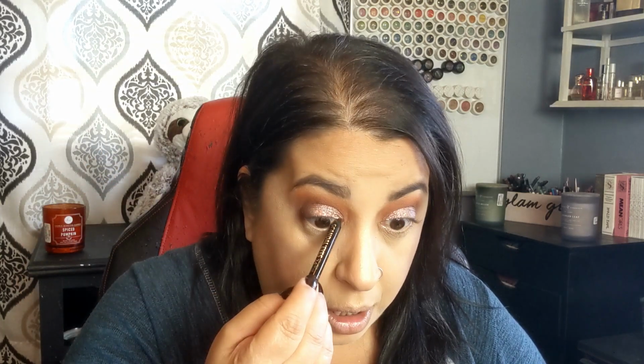This is so pretty. Oh my goodness. Like, this color is so pretty. Before I do my lower lashes, I'm going to just use my rinky dinky little, I have to get a new one. This is just a Rimmel black liner in 001 black. This is the 24-hour Scandal.